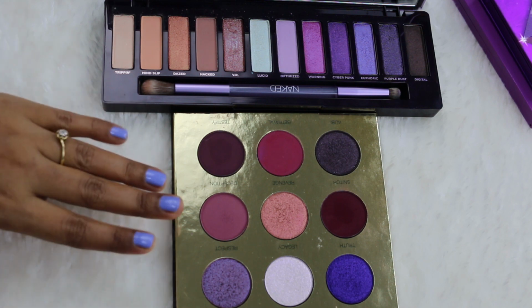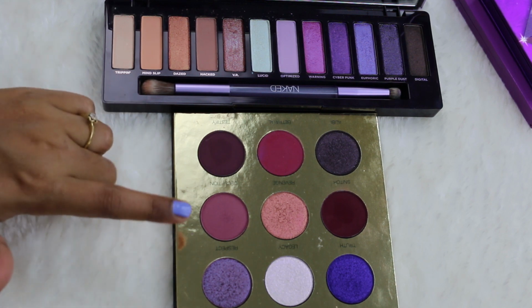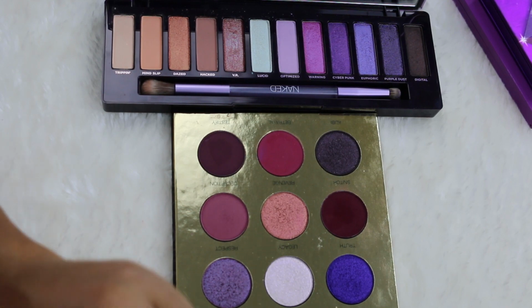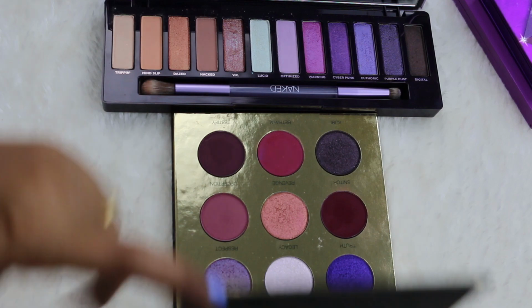I still prefer the Color Drain palette. I will definitely recommend this one if you want a true purpley, plummy, very deep pigmented palette.